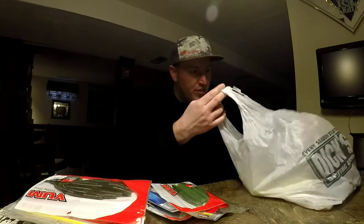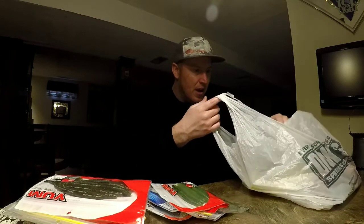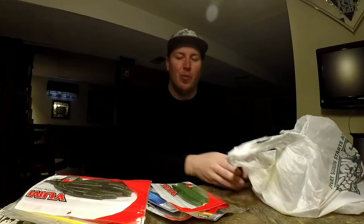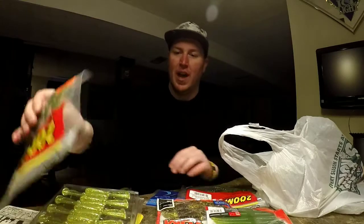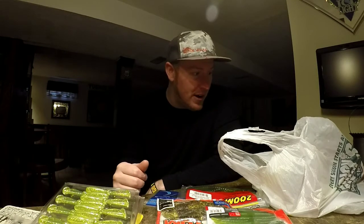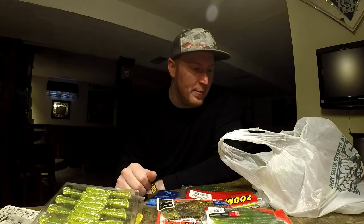And a lot of this is Senkos and rubber worms, so I'm not going to go through every single pack here. Like I said, this is the first time I'm seeing it. I've seen these baits, but this is the first time I'm seeing what he gave me. When I first looked at the bag, I'm thinking to myself, okay, this is going to be B-rated baits, recycled goods that he gave me. But there's quality stuff in here. Actually, I think every single bait that I've seen in this bag will work, and actually work well.